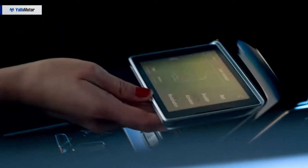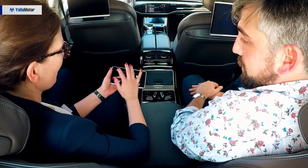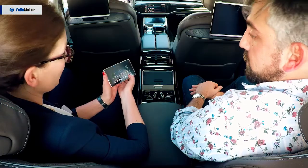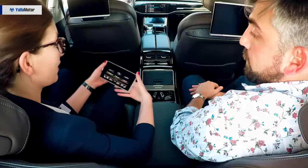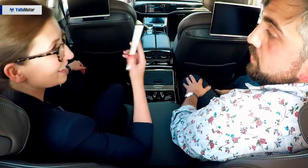I can pop it up, and it's like a tablet. Okay. I can browse through the functions. It's also radio, media, TV, and I can also have telephone, so I can use it as a telephone while I'm sitting in the back, and nobody inside the car will listen to what you're talking about, right?